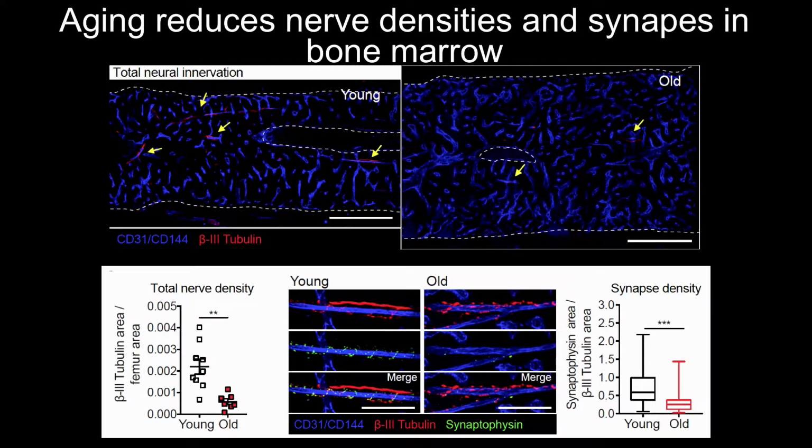If you use a pan-neuronal marker like beta-3 tubulin, you find a similar kind of result with a reduction of the staining in the bone marrow. And if you stain for synapse by synaptophysin, you find as well a significant reduction of that signal in the bone marrow. So this is consistent with a loss of innervation in the bone marrow. It starts early. We can detect it as early as 8 months of age, and it progressively gets worse.